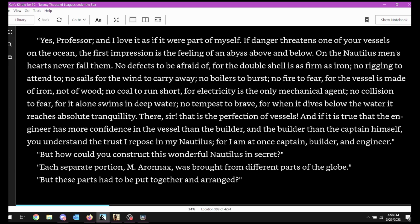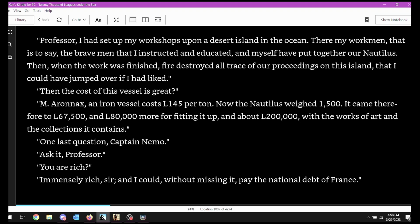But how could you construct this wonderful Nautilus in secret? Each separate portion, Monsieur Aronnax, was brought from different parts of the globe. But these parts had to be put together and arranged. Professor, I had set up my workshops upon a desert island in the ocean. There my workmen, that is to say, the brave men that I instructed and educated, and myself have put together our Nautilus. Then, when the work was finished, fire destroyed all trace of our proceedings on this island that I could have jumped over if I had liked.